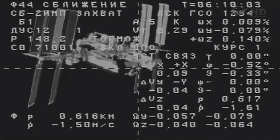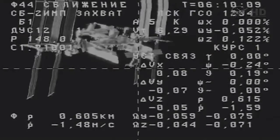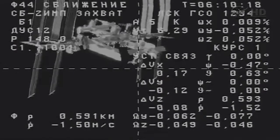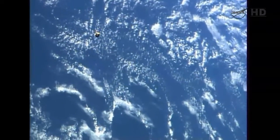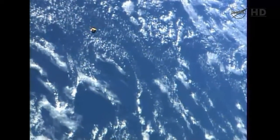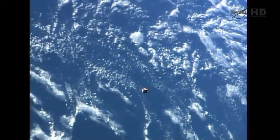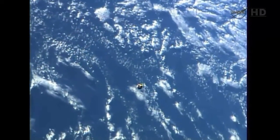Seeing a view here now from the cameras on board the Progress looking at the International Space Station. You can see the space station looming much larger in its view as it moves closer. It's now less than half a mile away from the station, a little less than 2,000 feet away, and continuing to move in for that fly around. The fly around is scheduled to start in about 2 minutes now. And the team here on the ground reported that the final of those short impulse firings was performed and went as planned as well.